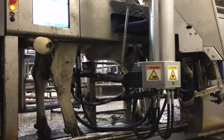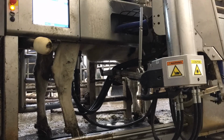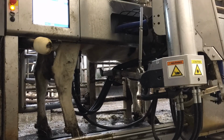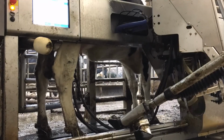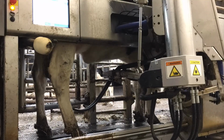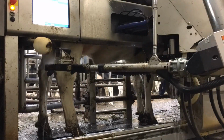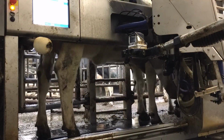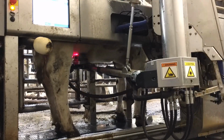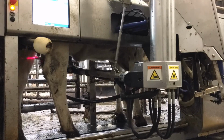On our farm, we have 4 robots. And the cows decide when they want to get milked. This video shows the robots in action. The robot has a laser eye and can see where it needs to put the clusters. The robot is very clever and cleans the teats as well as milking the cow. The cows like to come in because they get fed with some special treat biscuits.